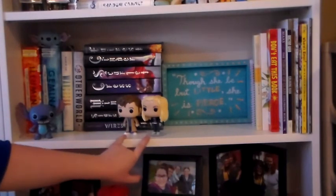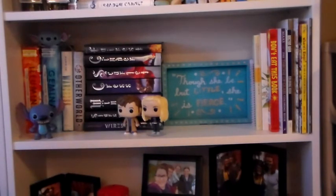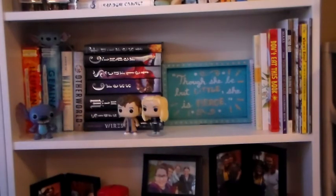And then I also have my 2 Doctor Who Funko Pops. I have the 10th Doctor and Rose Tyler because they're my fave. I have a little wooden plaque that I painted that says, "Though she be but little, she is fierce," which is from A Midsummer Night's Dream by William Shakespeare. And that's all the trinkets on this shelf.